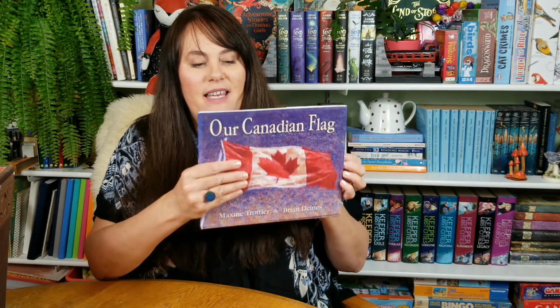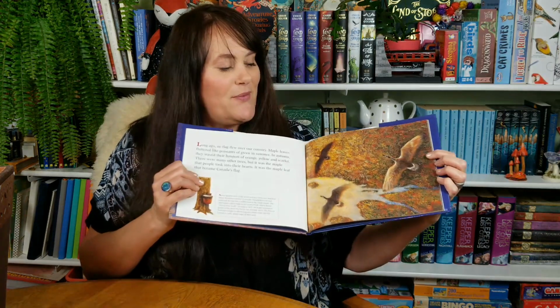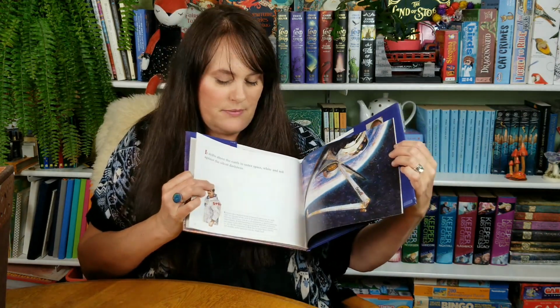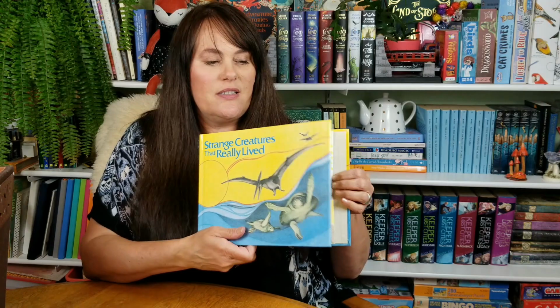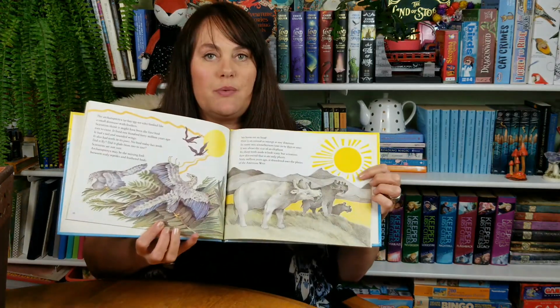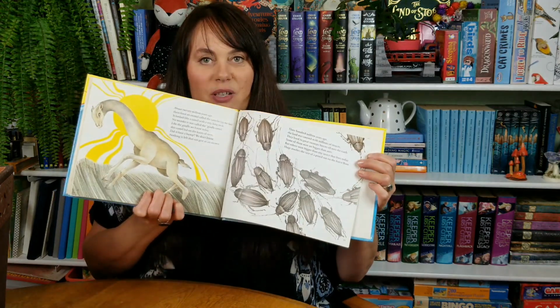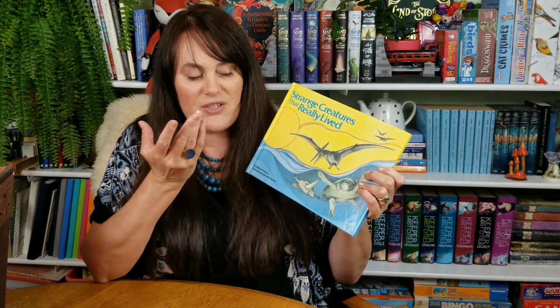Our Canadian flag. And I'm from Canada, if you haven't heard that already. And I didn't have this one, so I wanted to grab this. Yeah, look at the books. This is crazy. Okay, Strange Creatures That Really Lived. And I just thought Vivian would really enjoy this. I mean, we might have read a lot of this information already. We did a mini dinosaur study this year, but we didn't do as much as I had wanted because we ran out of time. So she might like that.